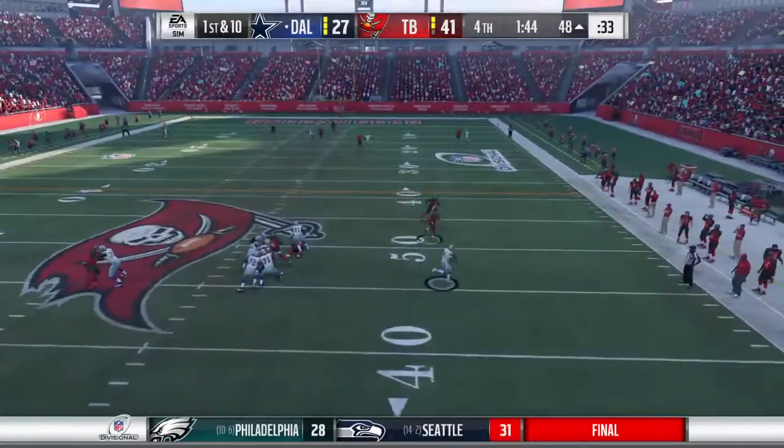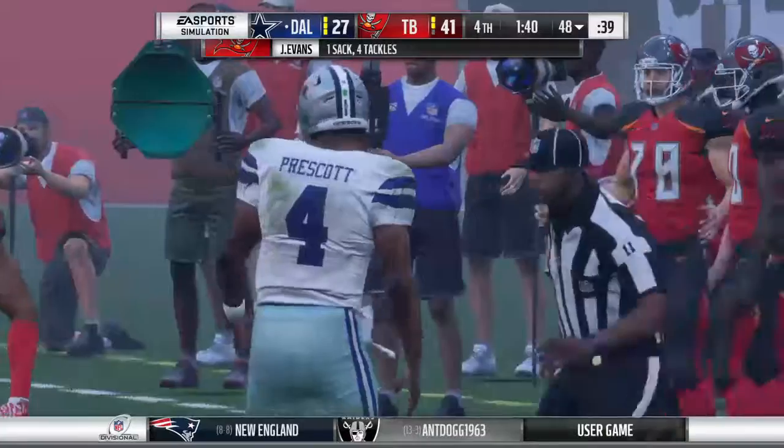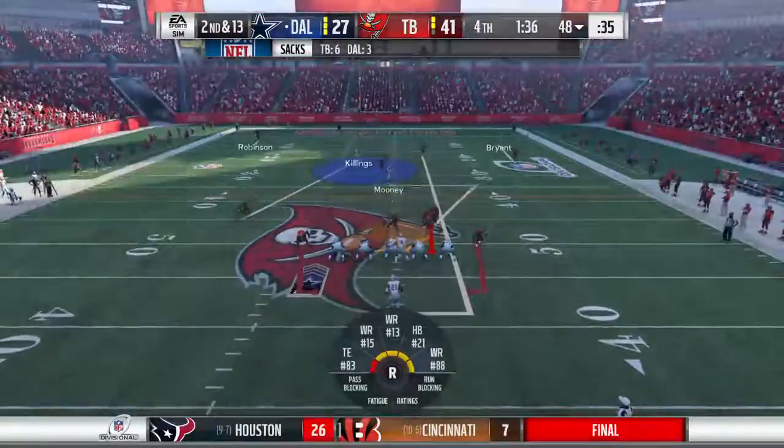Throwing, Prescott. And no escaping this time as he'll go down. They got him for a sack. Prescott urging his guys to go quickly. They need to get up and set.